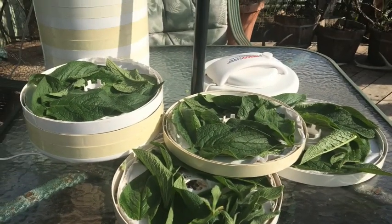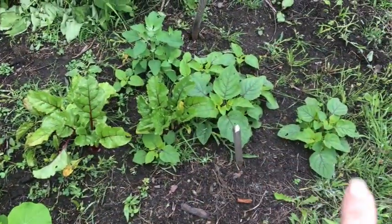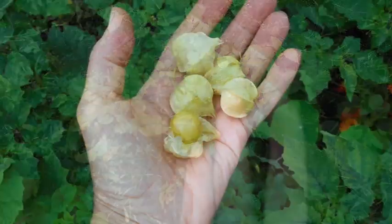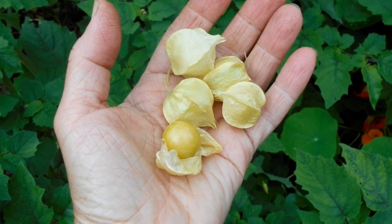And so I've been drying up a lot of that. Okay, so down here, these are ground cherries that had self-seeded. I wasn't going to mess with them this year, but even with as cold as it has been, they still are growing right there amongst my beets, so that's cool.